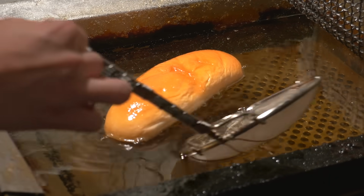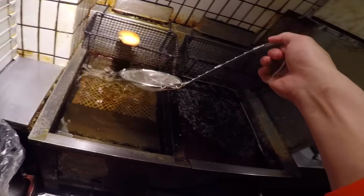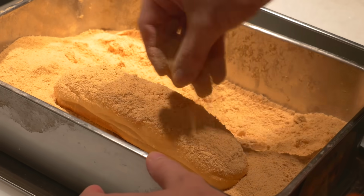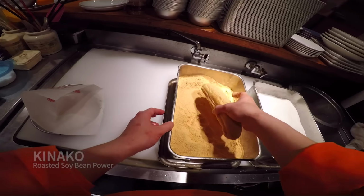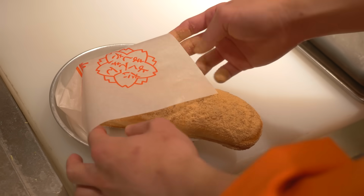Japanese school lunch calories are well regulated. This entree was developed right after World War II to increase the daily caloric intake of students at an affordable price. It's traditionally served in sugar with a topping like kinako, roasted soybean powder. To older Japanese, it's a nostalgic food that they can share with their kids, and it's still on many school lunch menus today.